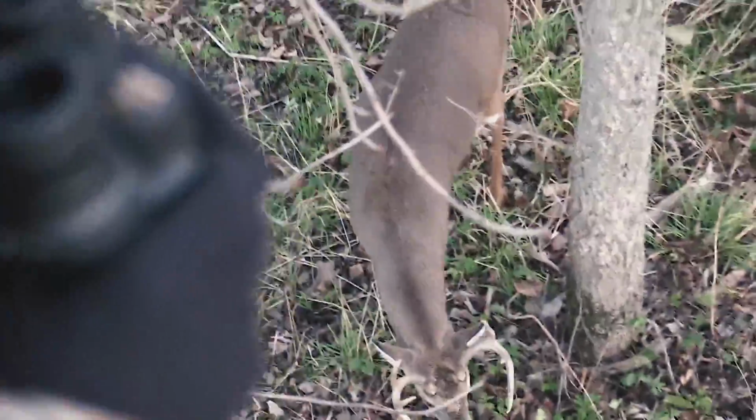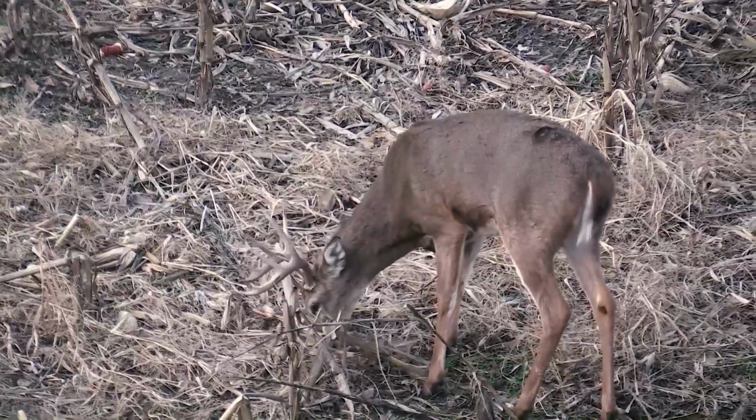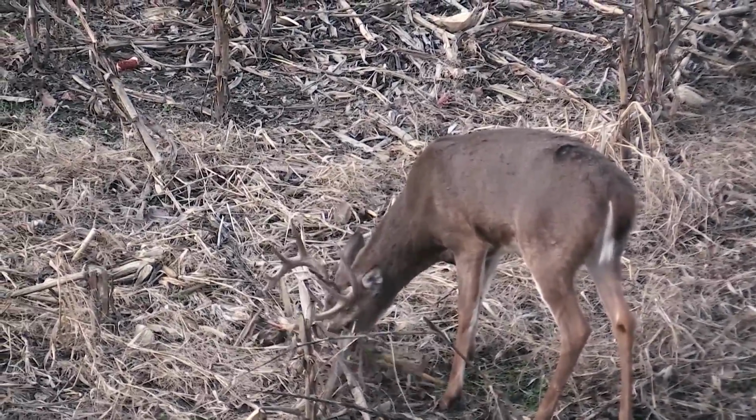Keeping with the formula for mid-November success, Caleb and Taylor Byers enjoy an exciting hunt made possible because a hot doe bedded near their stand, drawing every nearby buck within bow range.